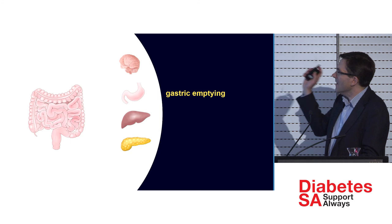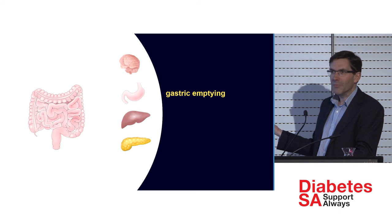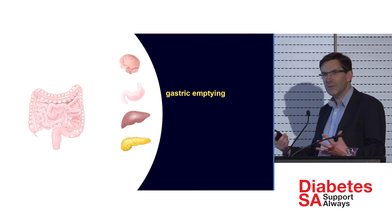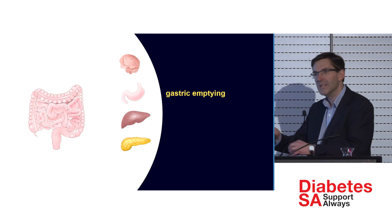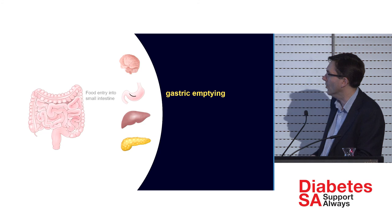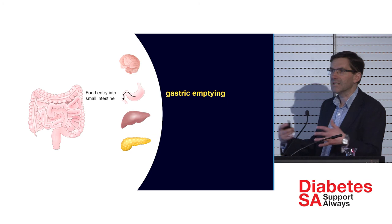If you think about it, the stomach's really important because when you eat a meal, it gets stored in the stomach, and the stomach's incredibly intelligent. It regulates the emptying of the nutrients, including the carbs, and how fast they empty from the stomach is one of the critical determinants of that spike in blood glucose that you get after a meal. So gastric emptying, very important. It controls food entry into the small intestine where it gets digested and absorbed.